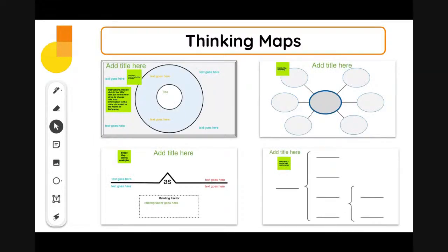Thinking maps. Okay, we're changing gears. So I don't know if you guys are familiar with thinking maps. I know there's an organization in South Africa called Thinking Skills South Africa that has done workshops on thinking maps. Thinking maps come from an organization in the States that originally developed them as a way to help students to make their thinking more visible.